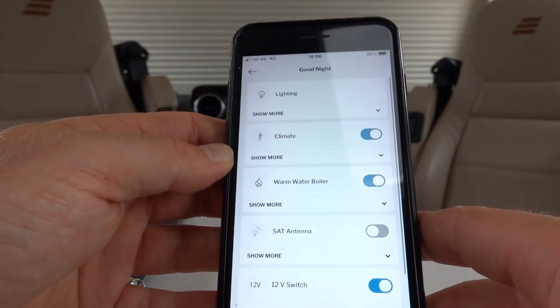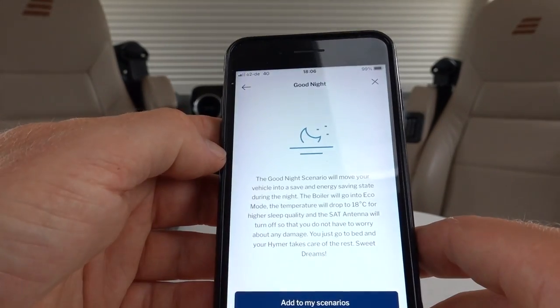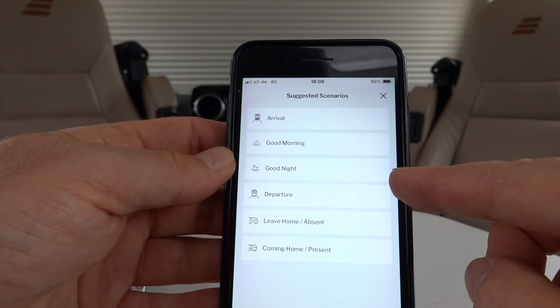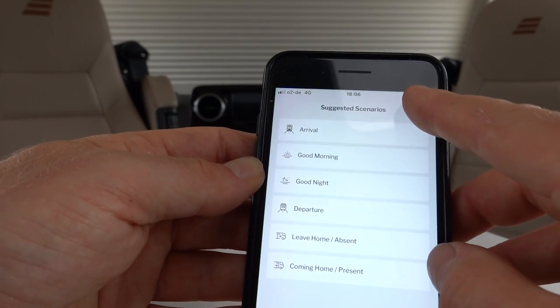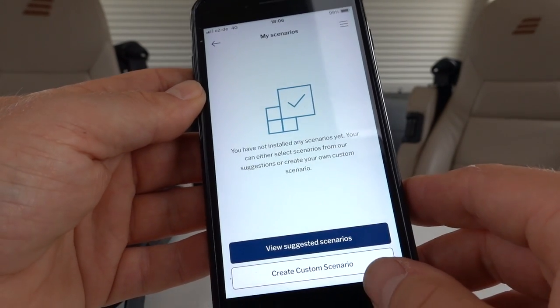So I've not used that. Yes, okay. I've not used any scenarios, but you've got here good morning, good night, departure, leave home, coming home. For those of you really into your technology, you can create custom scenarios.